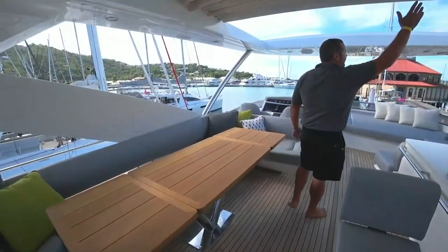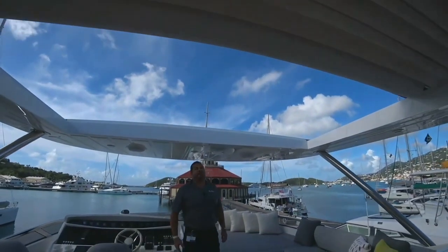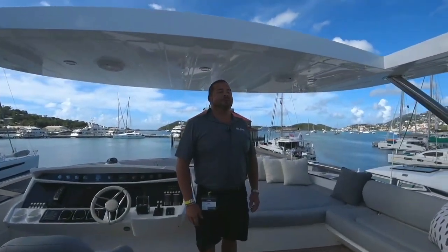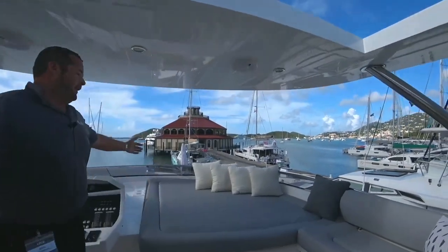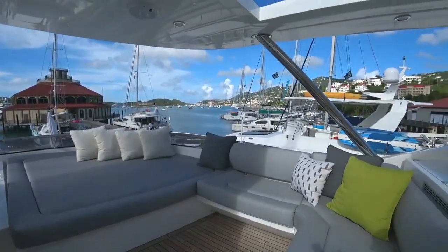So as we look at the hardtop, hardtop's great. We do most of our dining up here, up top. So when we retract the hardtop at night, you're under the moon and the stars, just really enjoying all we have to offer. We have ample seating up here, lots of sun pads, just a really beautiful space.